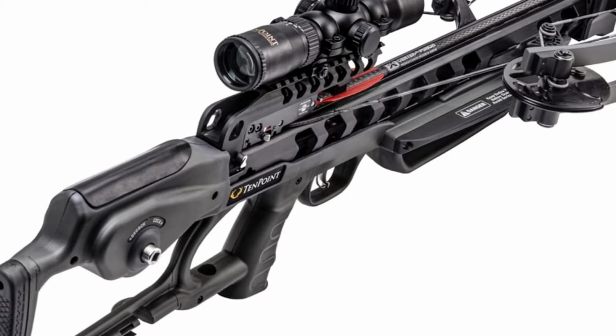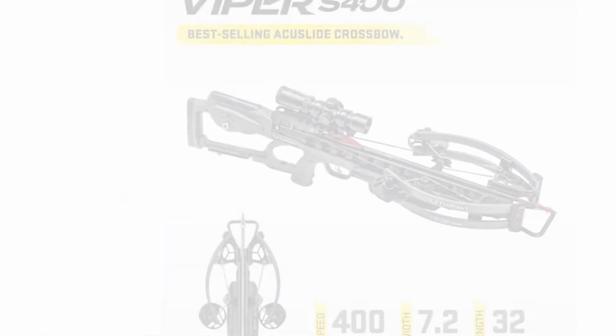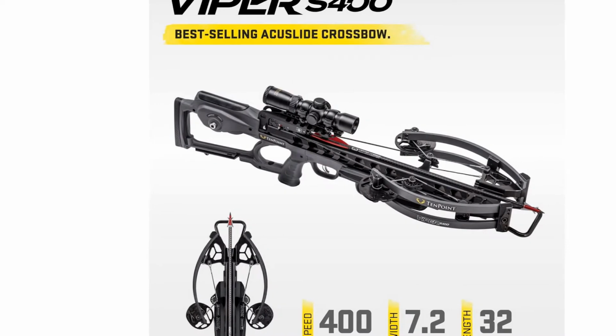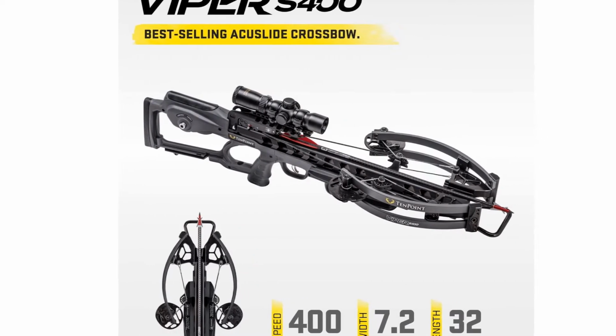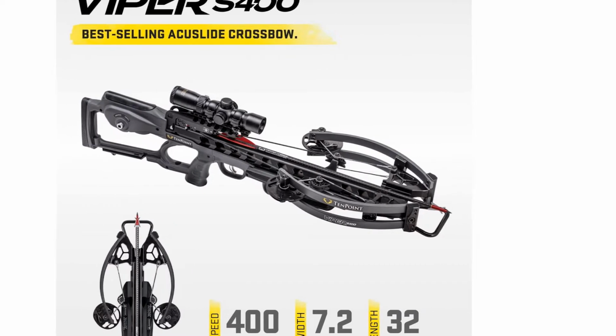A Tech X stock reduces the weight of the crossbow to 1 or 2 pounds when you are aiming. You will get a lifetime warranty for the gadget, and it comes pre-assembled. Overall, you are getting one of the best crossbows with all the bells and whistles.